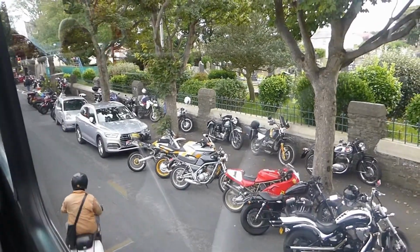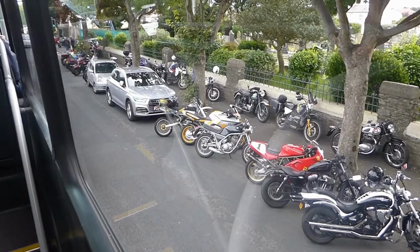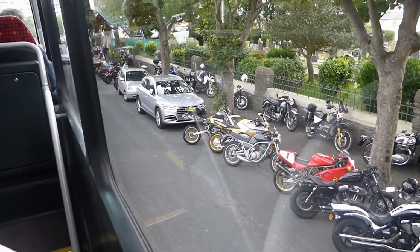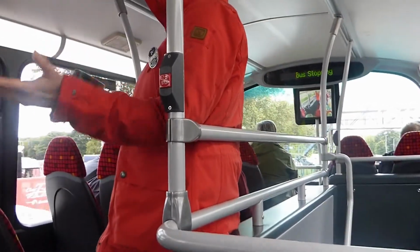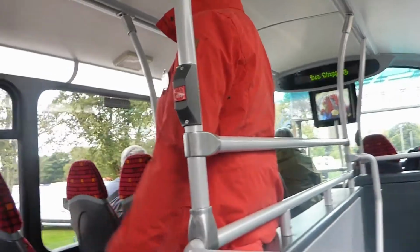Right, this is where it's all happening. And if you look at the registration numbers, they're coming from everywhere. It's not just over here, if you're interested in bike racing at all. He's a hero here on the island. He's from New Zealand and he comes over at least twice a year.